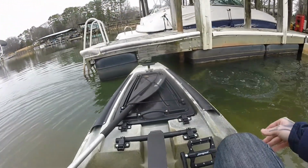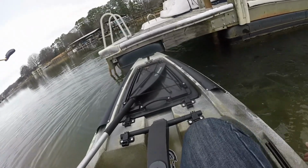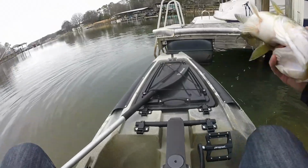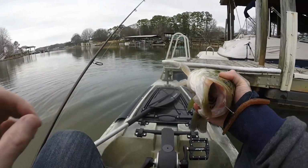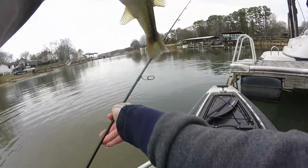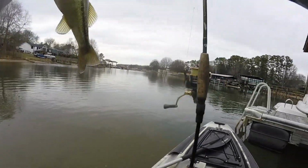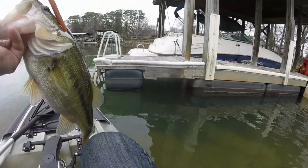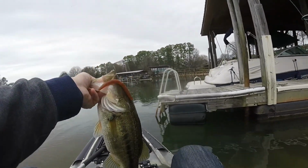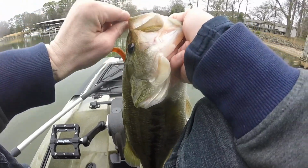God, they're strong in this warm water. Is this a football? It's not big at all. He's just fat as can be. Yes, sir. That's one of the right ones there. Man, that gives me confidence to come back here. Definitely giving me some confidence to come back here. Yes, that fish has got to be over 2. On the wacky rig. Got lucky to get him around that pole.